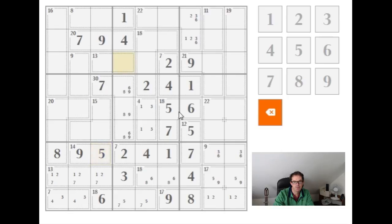Okay, so now this has to be a 5 or a 7. If it's a 7, this would be a 6, which is ruled out by this. So in fact, this has to be a 5, that has to be an 8, this has to be a 7, this has to be a 5. So that's another good dose of progress we've made there.